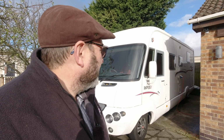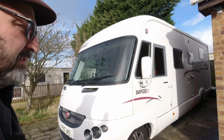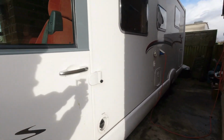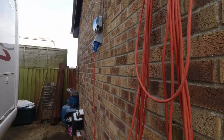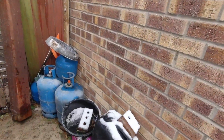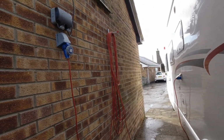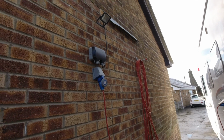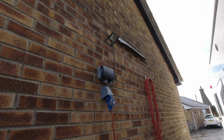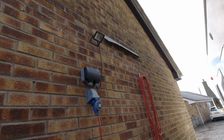So, here's Ruby. I've set up a new electric hookup point for her. Previously I was running a cable under my garage door, which wasn't a problem, but I didn't really like it. Now, we've got this arrangement. Our shed's gone. Still to be organised, but we've got our electrical outlet. At the moment it's the full length cable, I'll get a short cable for that. A couple of 12 volt, couple of 240 volt 3-pin outlets as well, waterproof, and a temporary light. That'll be replaced by something a little higher.